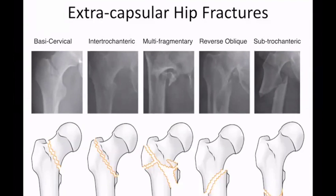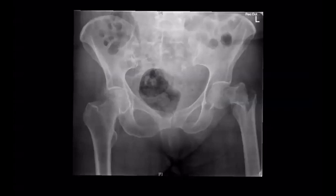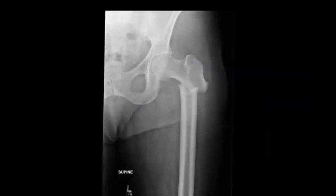It's multi-fragmentary. But what's important to recognize about this fracture type are that they can often collapse, they can be difficult to reduce, and you need to be aware of whether your lateral wall is intact, because that dictates whether you can use a dynamic hip screw or not. The fourth one are reverse obliques, which only make up less than 2% of all neck of femur fractures, but they're certainly ones that we should all be aware of. And the fifth category, subtrochanteric, we also need to be aware of, because both of those are highly unstable fractures. This I would class as an intertrochanteric. This I would class as a subtrochanteric.